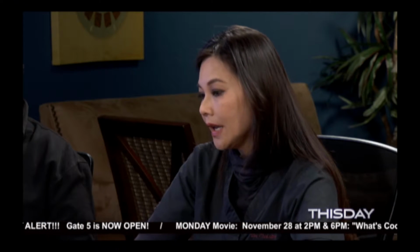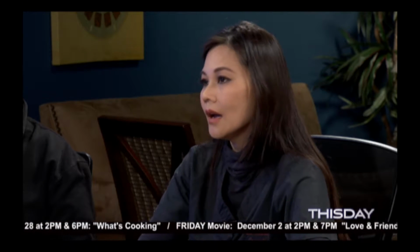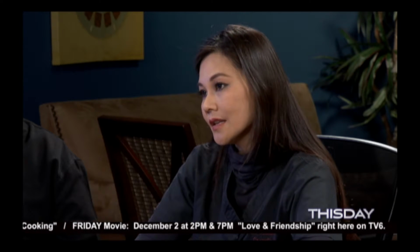Let's talk about periodontal disease in general. I've heard that almost all of us have it at one point or another. Yes, so early signs of periodontal disease, or gum disease, would be bleeding. When you brush and floss, minimal bleeding is normal. But when it happens quite often, with a little more bleeding than you should see, that's an early sign of gum disease.